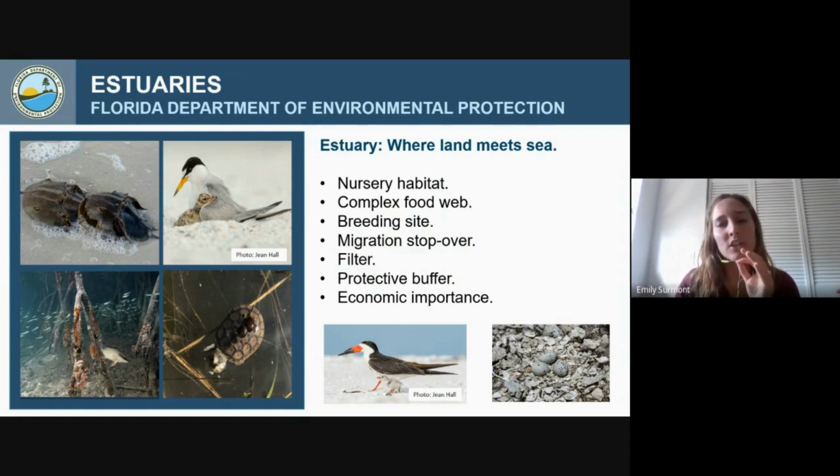And our estuaries are really important nursery habitat. Like you can see in these pictures, we have horseshoe crabs mating, we have little baby birds, we have lots of little fish. Estuaries all over the world, and specifically the Indian River Lagoon, are habitat where creatures can come to raise their young.